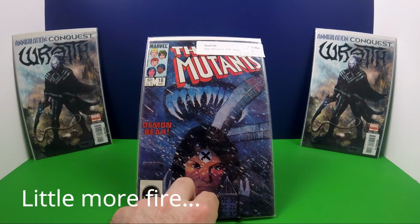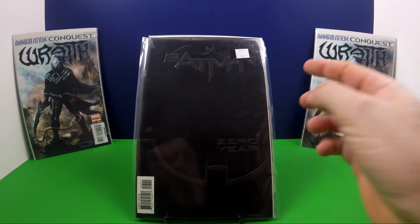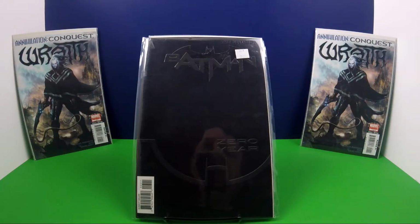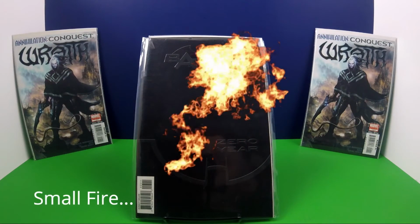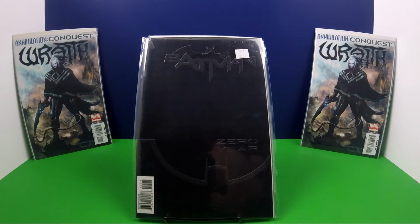First book I find, New Mutants 18, and I was like, all right, that's probably an $8-10 book. It's in really nice shape. So, score. I was like, nice. And then I come across Batman Year Zero. Depending, it could be 4 or 5. I've seen them as high as 8, 10. It just depends on if someone's looking for that book, it seems like.